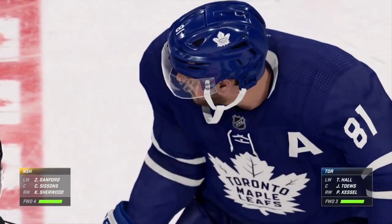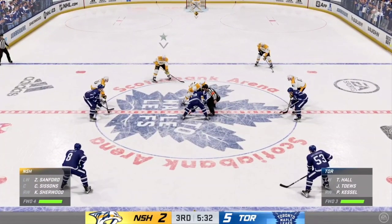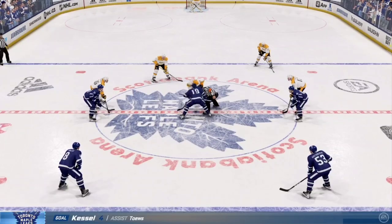Toronto's all smiles on the bench next to you, aren't they? Yeah, they're having lots of fun. Not so much on the other side, where this night has been a nightmare.